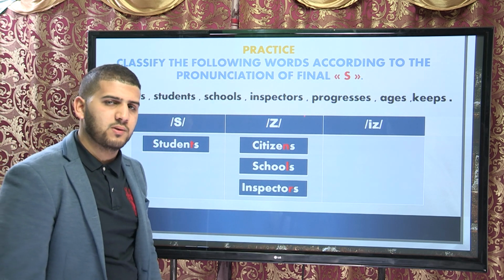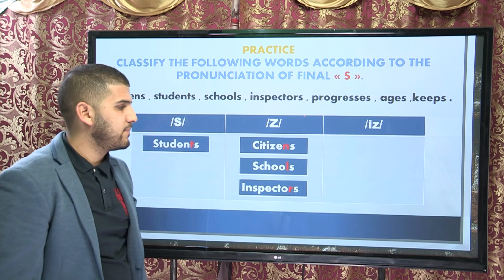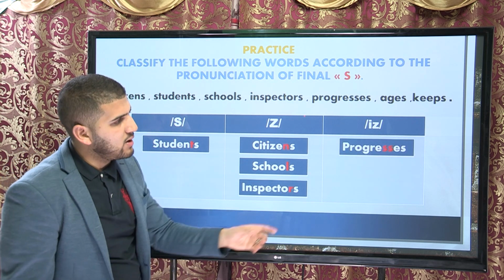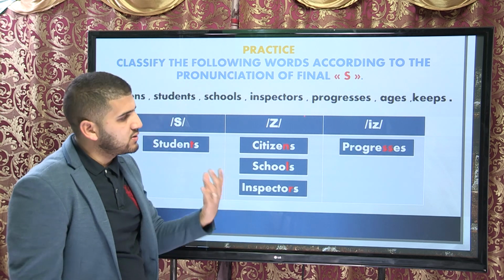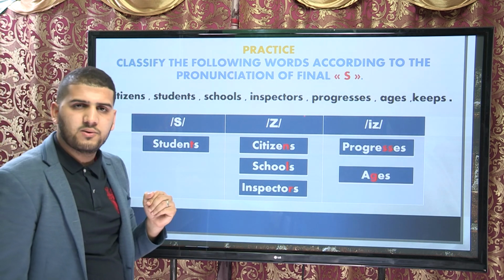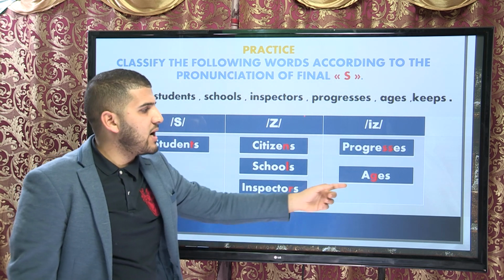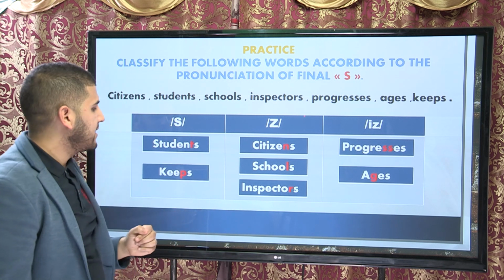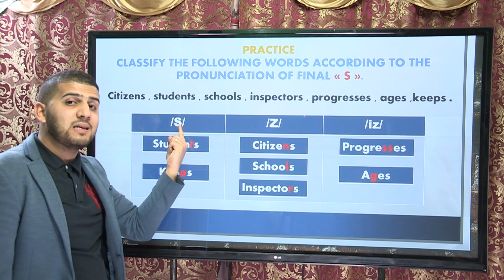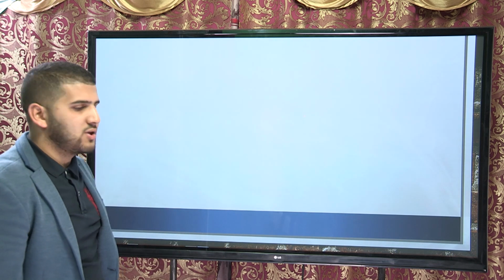Inspectors. We pronounce final S z because it's preceded by R. Progresses. We pronounce final S iz because it's preceded by S. Ages. We pronounce S as iz because it's preceded by G sound. And finally, keeps. We pronounce S as s because it's preceded by P.